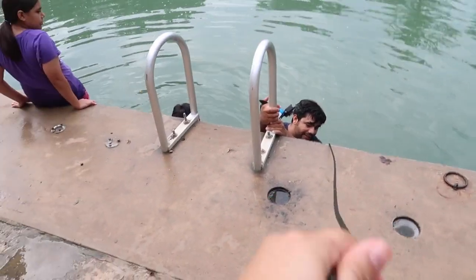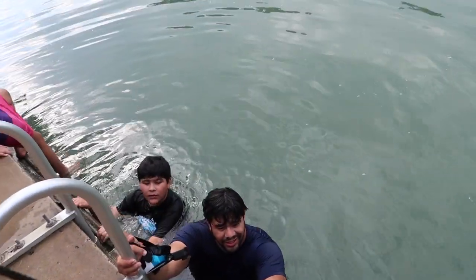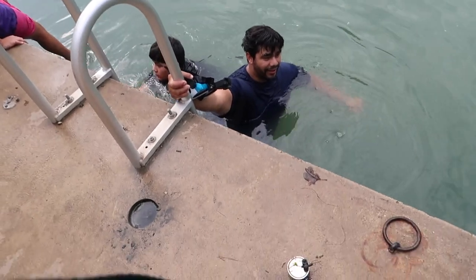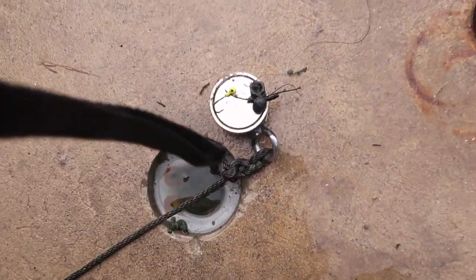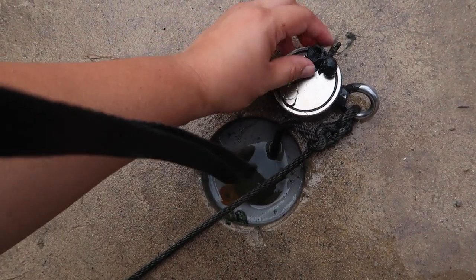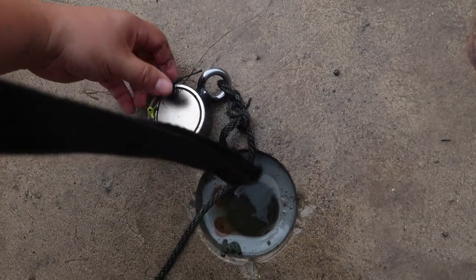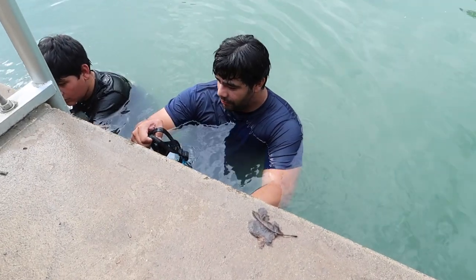Oh, look, you did get something attached to it, though. Oh, wow. It looks like a nut. That was a lot deeper than what I thought. I'm gonna go back down.